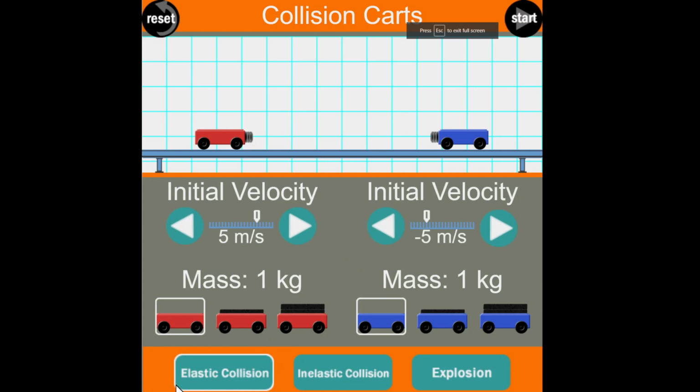You see down here at the bottom, you have 3 options. We're going to have an elastic collision, inelastic, and explosion. And I'm going to go through and describe each of those 3 to you and what makes each of them unique. Remember these terms, especially elastic collision and inelastic collision, because they're going to come back again in our next unit when we study energy.